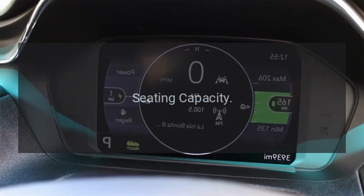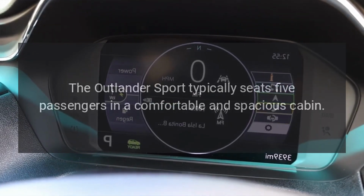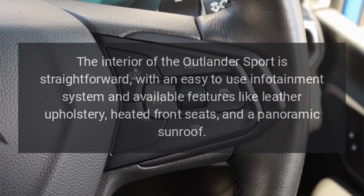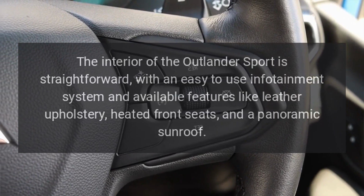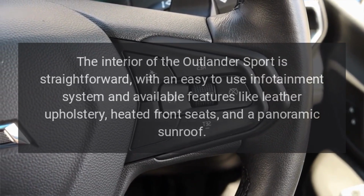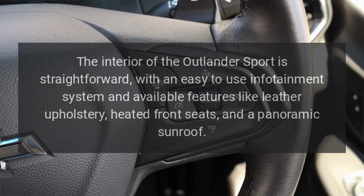Seating capacity. The Outlander Sport typically seats 5 passengers in a comfortable and spacious cabin. Interior. The interior of the Outlander Sport is straightforward, with an easy-to-use infotainment system and available features like leather upholstery, heated front seats, and a panoramic sunroof.